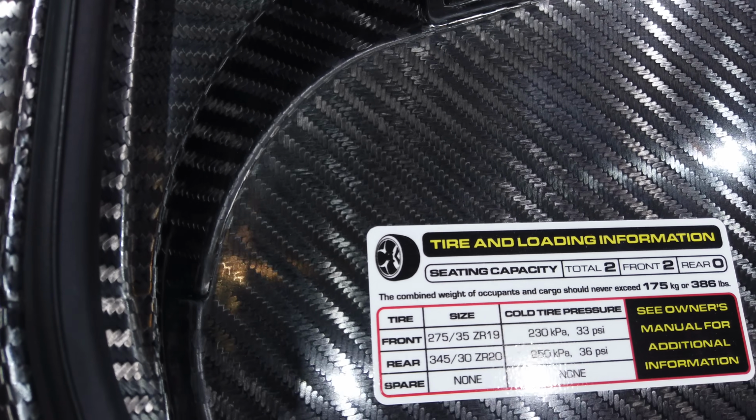Two in the front, zero in the rear. Oh, really? It's news to me.